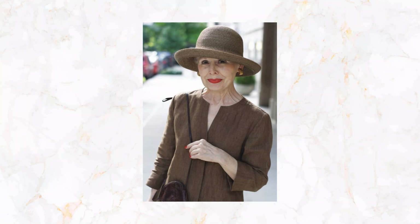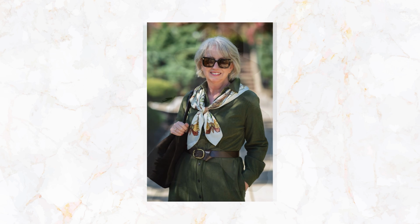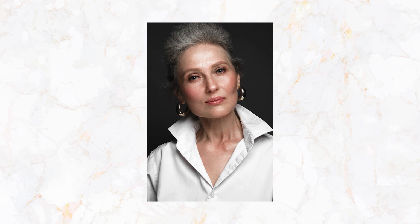Stay with me, because the next tip is the one thing almost no tourist even notices, but Italian women rely on it every single day to look effortlessly refined. It's subtle, it's easy to miss, and it completely transforms the way your outfit is perceived. If you want that quiet, unmistakable Italian look, you're going to love this next part.